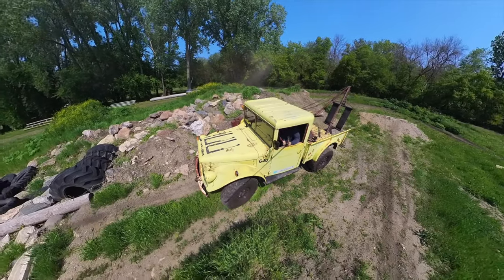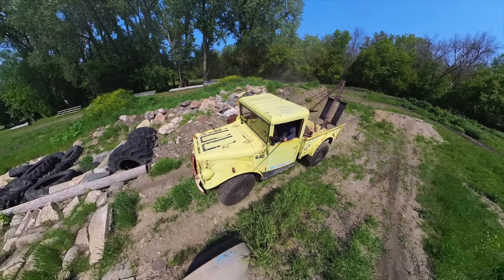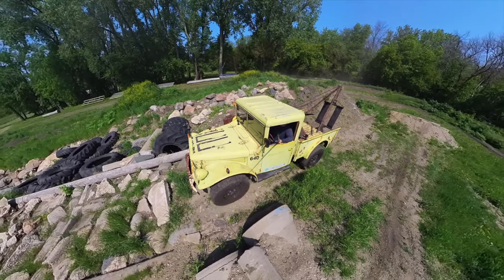Now this little rock garden is going to be a good test of the differentials. See if I lose traction in here.